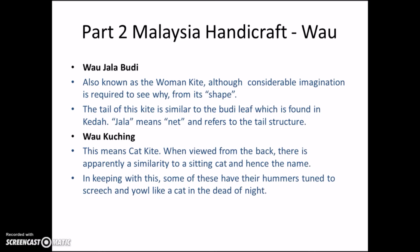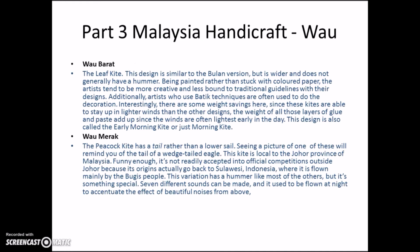Then there's the Wau Kucing. This means cat kite. When viewed from the back, there is apparently a similarity to a sitting cat and hence the name. In keeping with this, some of these have their hummers tuned to screech and yowl like a cat in the dead of night.